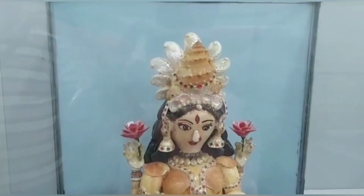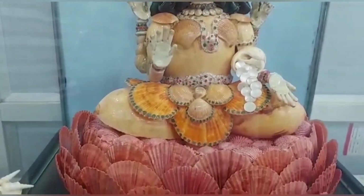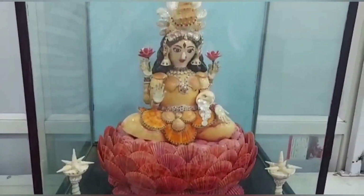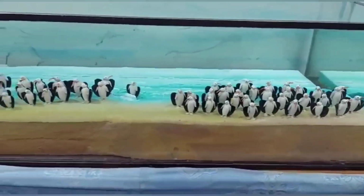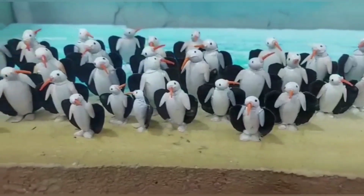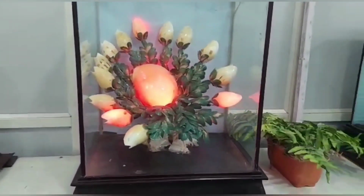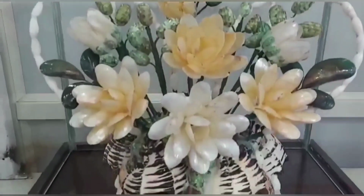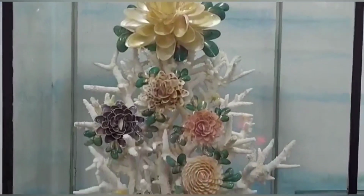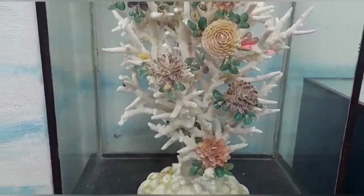This is the model of Lakshmi Mata. The lamps have also been done using shells and conches. This is the penguin parade. Lots of corals have been used to make this arrangement. Flowers are stuck on the corals.